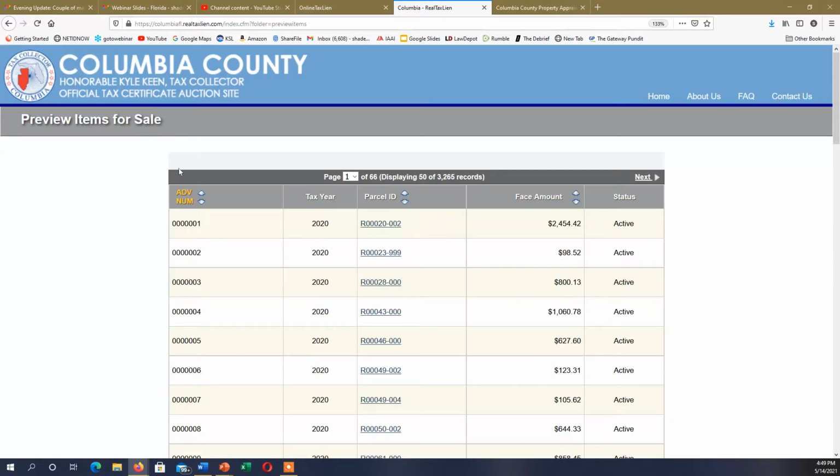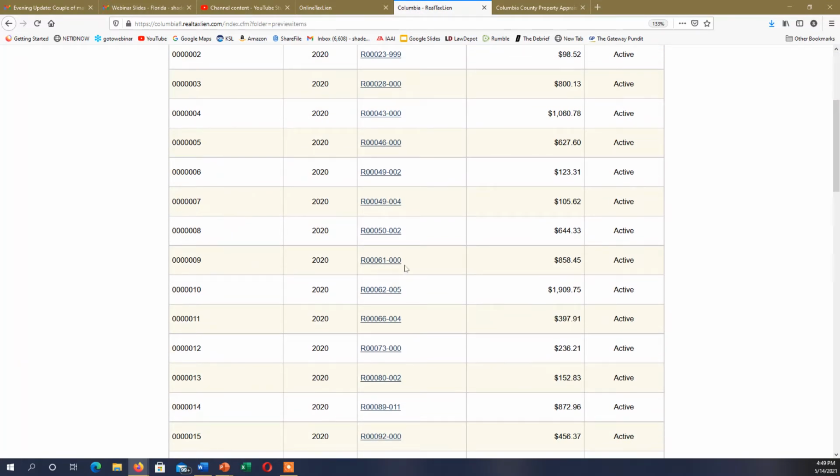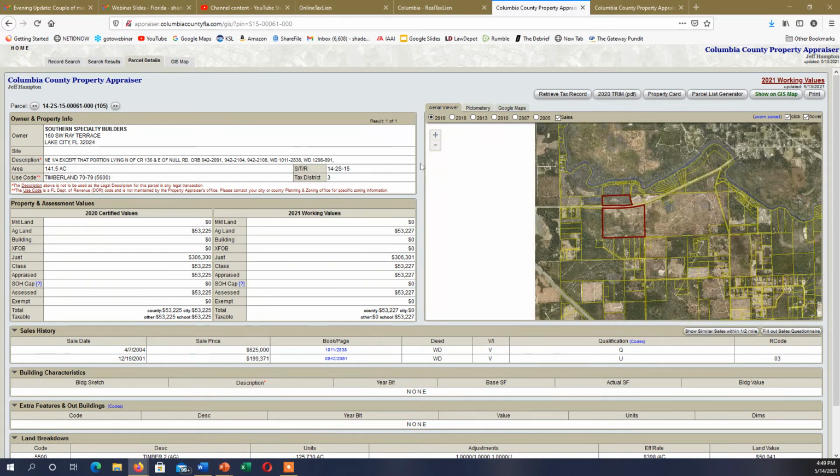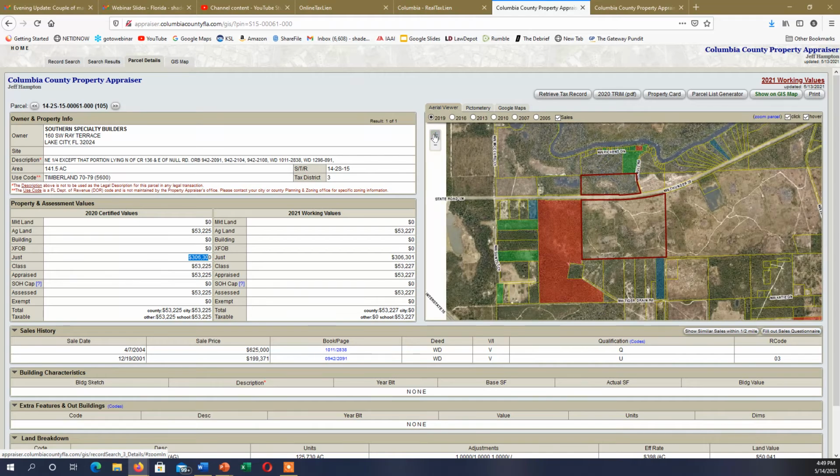Yeah, in fact, let's take a look here at some others. Here's one for $858 that we can look at. And as it pulls up here, we can see that this one is actually 141 acres of timberland. They have it valued at about $53,000. Yeah, it's kind of a little bit weird on that part. But either way, we see that this is a large piece of acreage. It has at least $53,000 of assessed value.